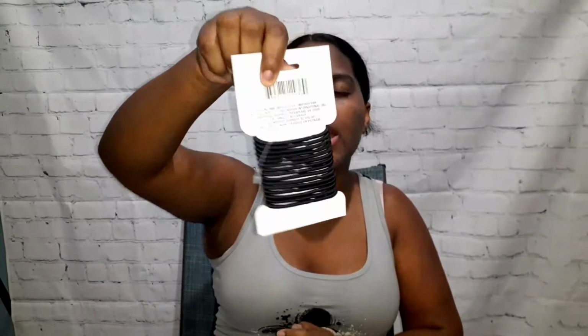Next thing that I picked up was this elastic. And it doesn't have the metal thing in the back. He has long hair, so he always uses these and they kind of stretch out. So yes, I'm gonna put that in there.